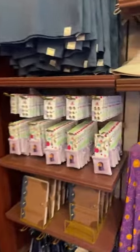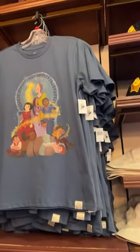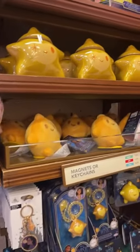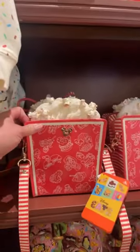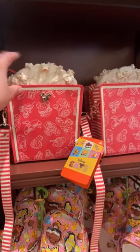Look, there's some earrings. I haven't seen the earrings before. Oh, it's a little cup. I thought maybe it was a piggy. Look at that. It's a popcorn purse. That's so cute.